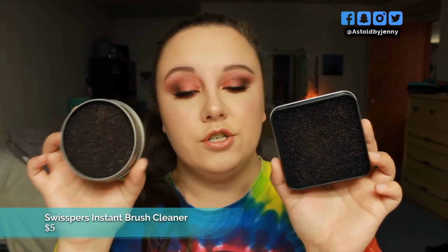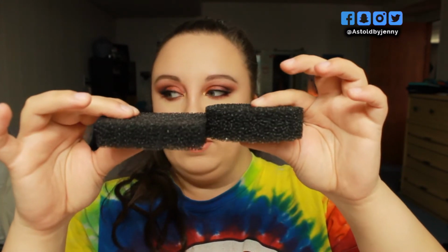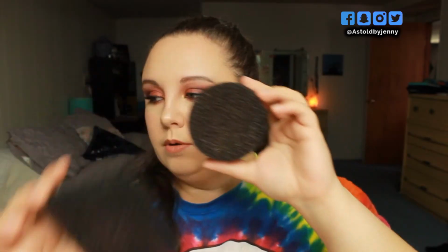But next I have the Swisspers Instant Brush Cleaner, which is supposed to be a dupe for the Veramona Color Switch. I do like this. The little pad on the inside is not nearly as thick or dense as the Veramona one, as you can see. You can see through this one, where this one you cannot see through. It's not as nice as the Veramona one, but this one was extremely affordable and super cheap.